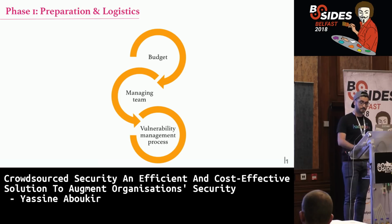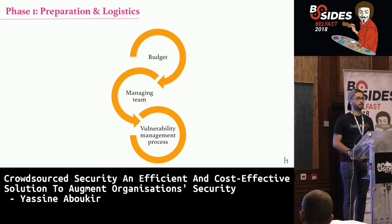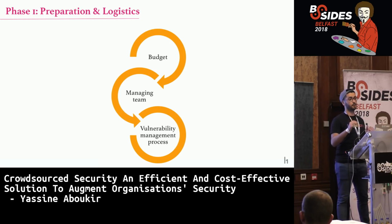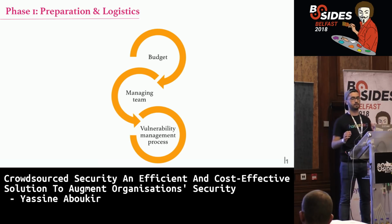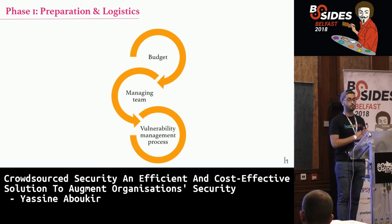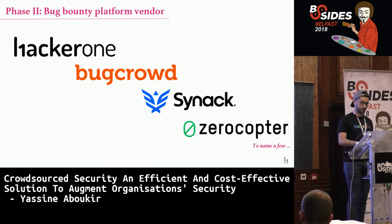This is important. The third one is you need a vulnerability management process. You need this process because you're going to have to escalate vulnerabilities internally. You need to communicate those bugs to the right owners, like finding the responsible developer or engineer. So you might already have this vulnerability management process in place, but just know that when you launch a bug bounty program, you are adding a new stream to your vulnerability management process. You are adding new bugs that are going to be escalated internally. All right.